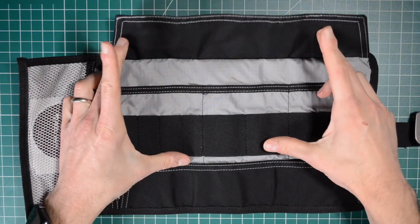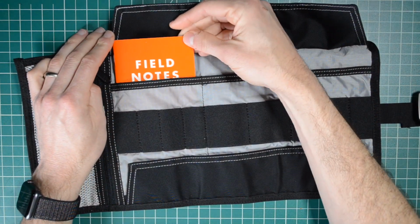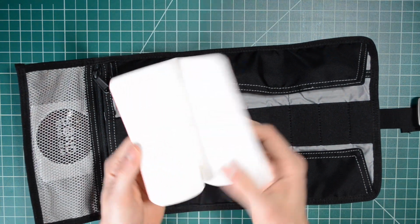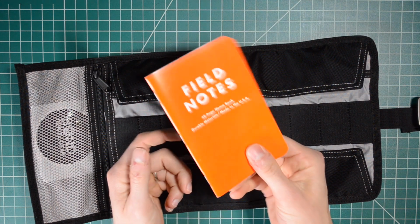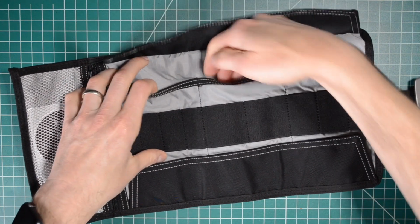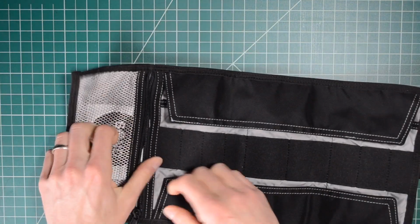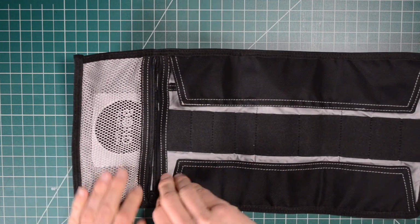Now let me show you a little bit of the inside of this as well. These pockets right here are definitely big enough to fit a pocket-sized notebook or journal. This is the Field Notes from when they did their expedition series. This is a waterproof memo book, which I really loved getting. Now, there's 3 of those pockets. You could also fit something right in here, and then there's a decent sized little pocket right here, a mesh pocket with some give.